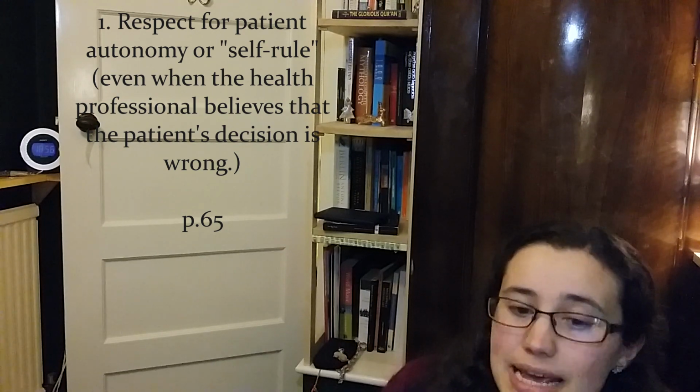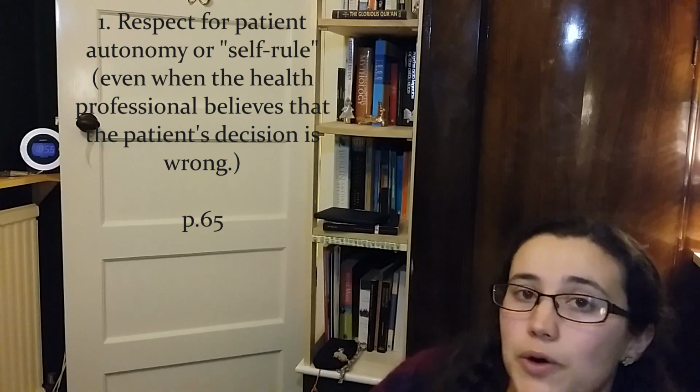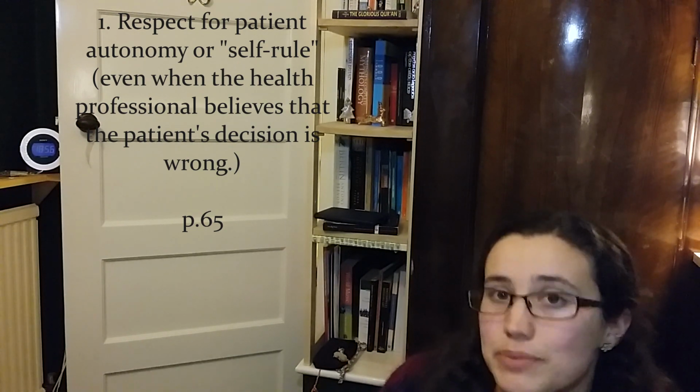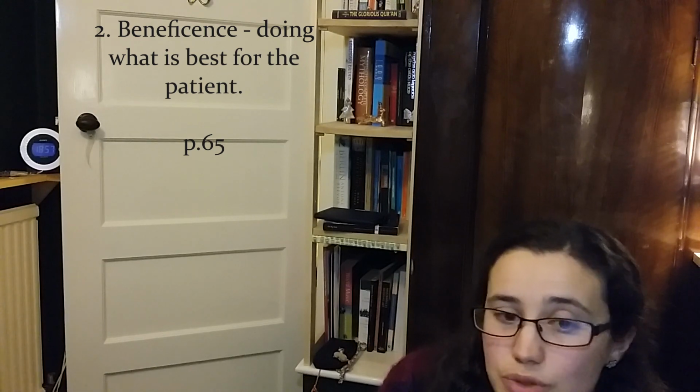So the concept that a competent, capacitous person should be able to make their own decisions about their own healthcare, and that their likely wishes, if they don't have capacity, should always be kept in mind. The second and third principles kind of pair up quite neatly, and they are beneficence, the idea that you are trying to do some good.